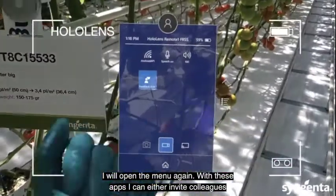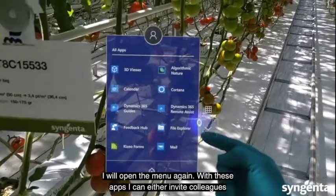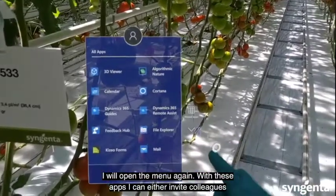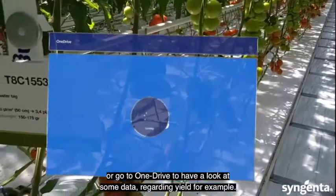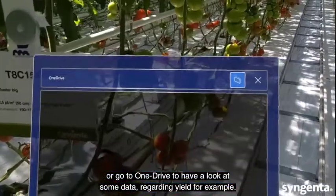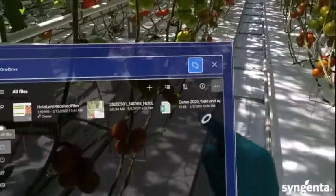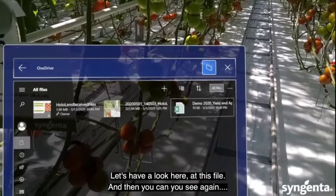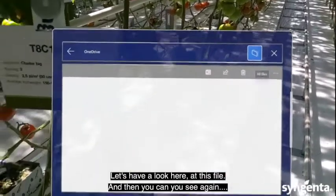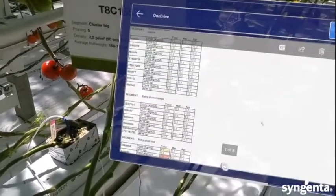Open the menu again. Via these apps, I can either invite colleagues or go to the OneDrive to have a look at some data regarding the yield, for example. Let's have a look here at this file. Okay. Take some time. And then you can see again.